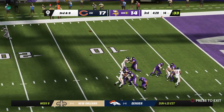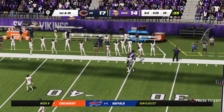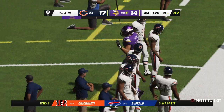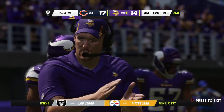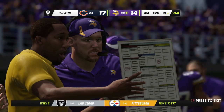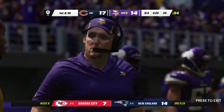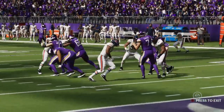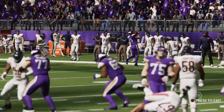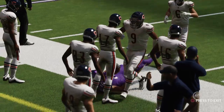Thomas brings it in. And he is out of bounds right around the 34. It's a gain of 20 and picking up the first. Time to give some credit to the big fellows, the offensive line here, because you've got to have good protection on crossing routes because you got to give your receiver time to work all the way across the field. That time, able to scan the field, spot his receiver moving left to right, and make a good, accurate throw. Thank you, guys.